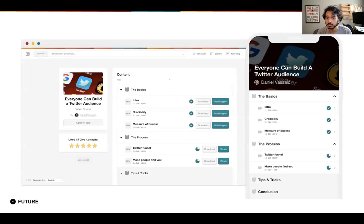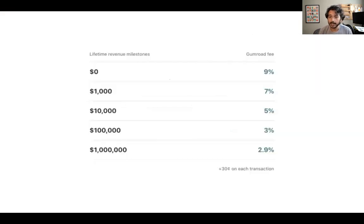This is what a course may look like on Gumroad, hopefully not too long from now. And new pricing, pretty crazy, but we're going to revisit our pricing. We think this is going to be pretty disruptive.